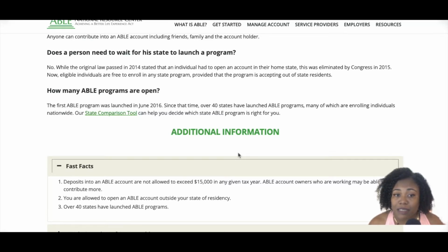My ABLE account is outside my state of residency because I checked their website. It looks sketchy to me. I couldn't trust it. And I have accounts with Fidelity. When I learned that Fidelity had an ABLE account program, I asked them if I can open one with them. All I had to do is send them, remember when I told you, keep a copy of your child's diagnosis on your desktop. Everybody wants it. I had to send them a copy of his diagnosis, and then they helped me open an account, walked me through it. So make sure you have that diagnosis handy.